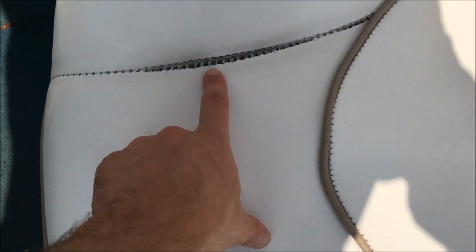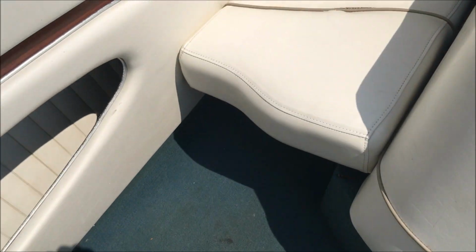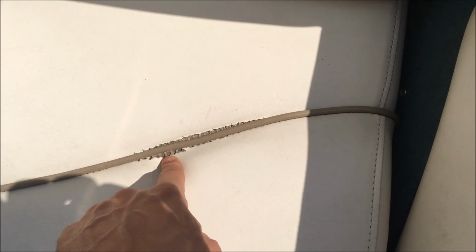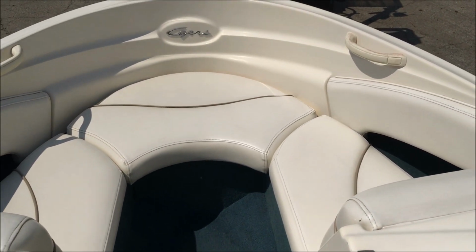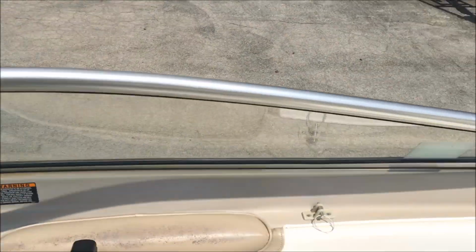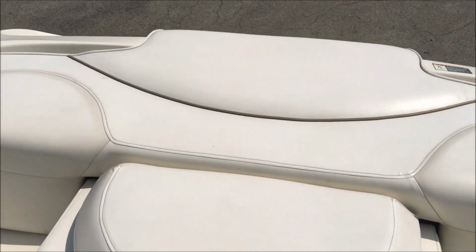One thing I wanted to point out, these seams here on the driver's seat are starting to separate a little bit on that one spot. And then again, similar story back in this starboard side rear seat. Other than that, the vinyl's in good shape. There's no giant holes or anything in any of the seats, and nothing's falling apart. So yeah, I would say this interior is in decent condition. So stay tuned. We'll get this thing running for you guys.